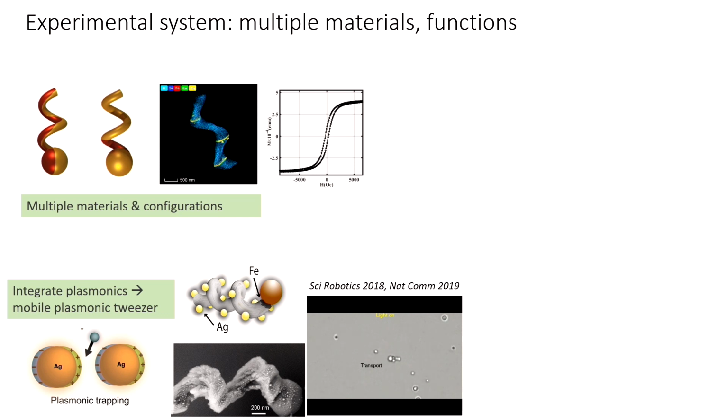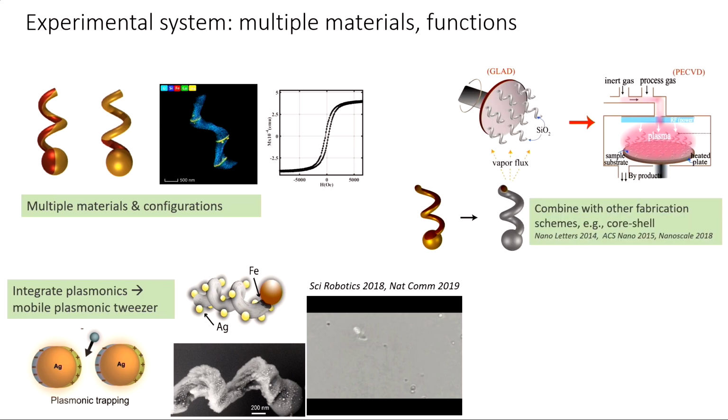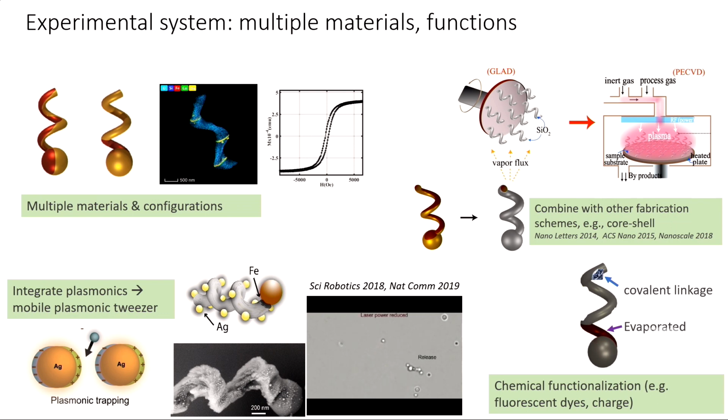So what you can now do is trap, transport, and release little colloidal particles with very, very low light intensity. The light intensities used here are orders of magnitude smaller compared to a standard optical tweezer. You can also combine it with other fabrication schemes. I have been extremely lucky to be located at the Nano Center at IISc, where all these facilities are available, which really makes life very, very easy. And of course, you can also do standard chemistry in which you can functionalize things onto this helical swimmer and give it new types of properties.